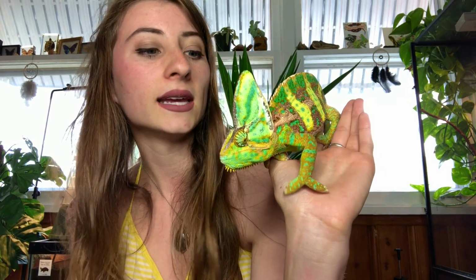I personally love veiled chameleons. I think they're just so gorgeous, and I think people should give them a chance. They do have a lot of attitude, but it's part of their charm, I think. They're just spunky, and they like what they like. They have their own opinions. They're definitely really cool, but don't just purchase one thinking it's going to be a little sweetheart, because they are definitely sassy. So just keep that in mind.